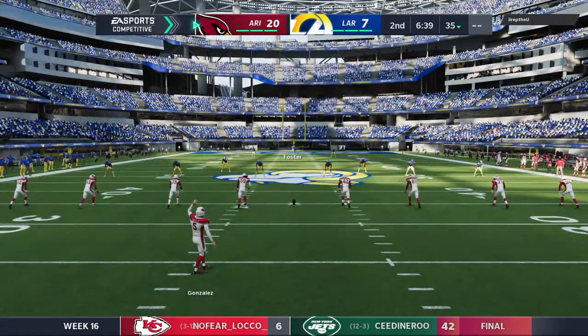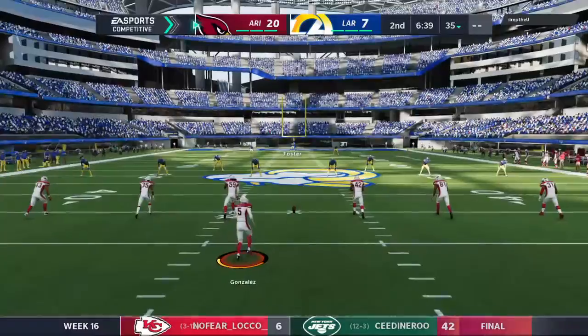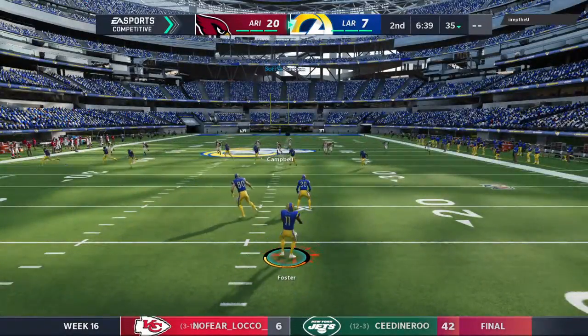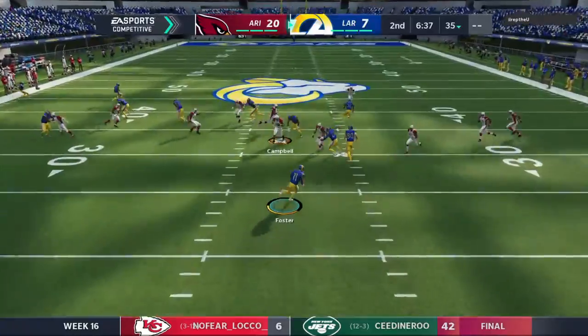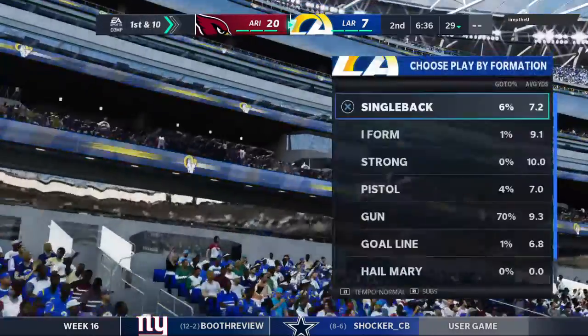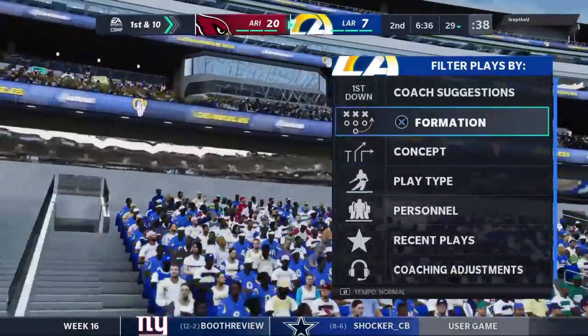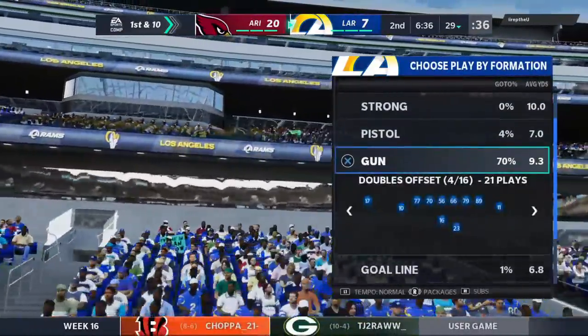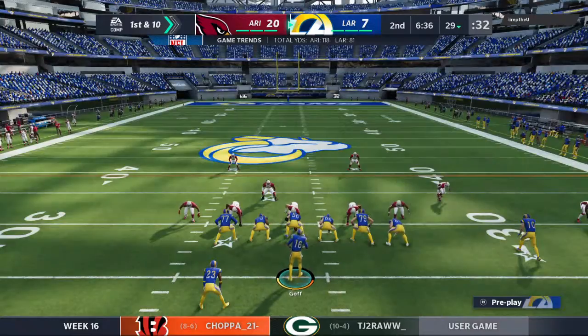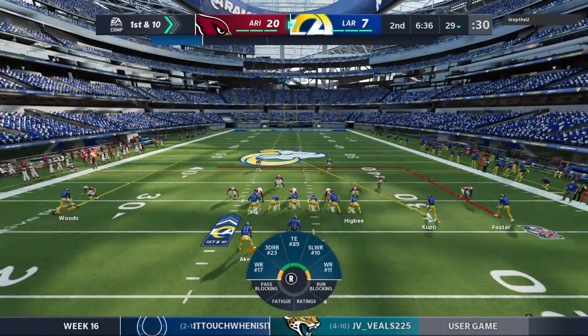Zane Gonzalez to kick off for Arizona. So with the missed PAT in his rearview mirror, he goes back out to kick this one off. A fairly short kick from the 14. And a good return as he'll be stopped just shy of the 30-yard line. At their own 29-yard line. Set to begin their next drive, the Rams offense at the line.